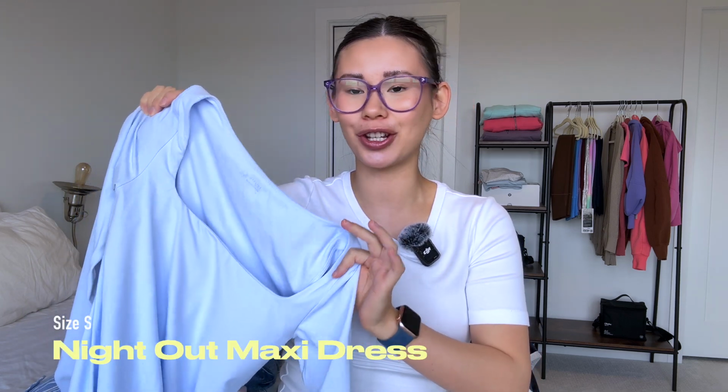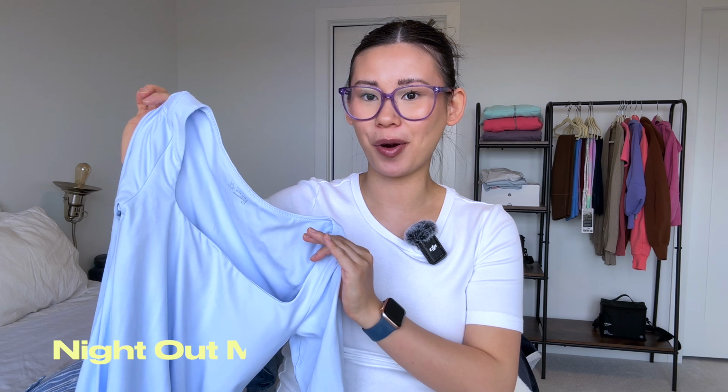The next thing from Aerie I got is this beautiful blue maxi dress. I've already worn this several times for different occasions. I wore this for a gender reveal party, and I've worn this for Easter and all of the fun things. So I obviously really love it. Again, not maternity specific, but it's nice and stretchy, works great with the bump.